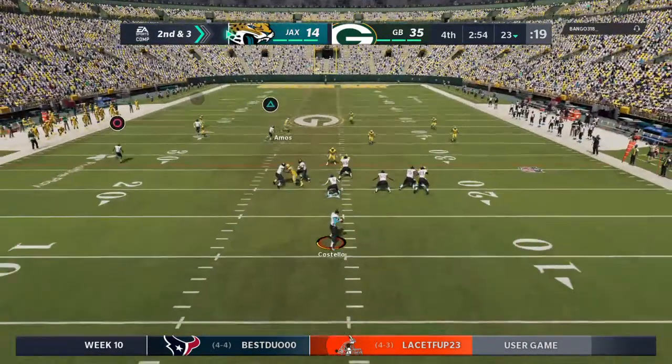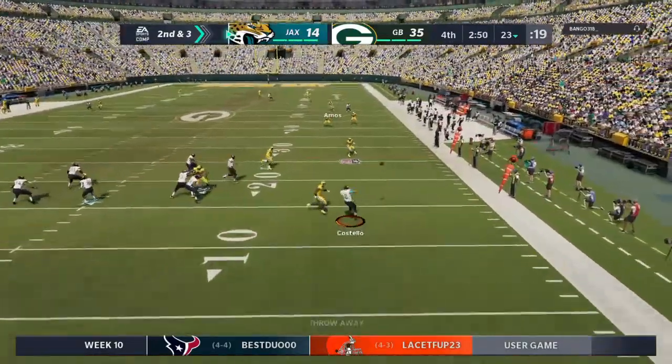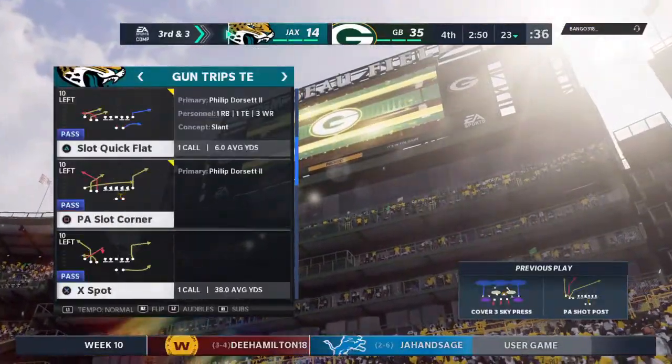Here's a play fake as they set up to throw. Flushed out right, and he's just going to get rid of this thing. To no one here. He throws it away, and now it's third.